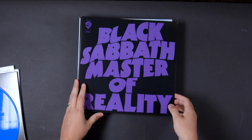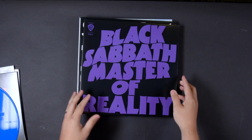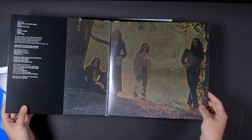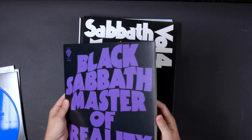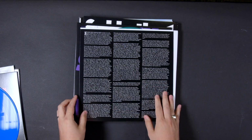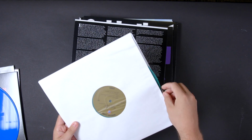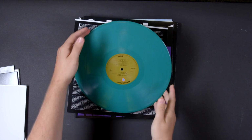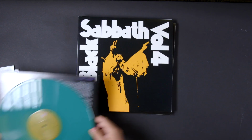Then we've got Master of Reality from 1971. You know, even when they don't do scary covers, just text, they make such classic album covers. And they look beautiful on these 12-inch gatefold jackets. And pull this sucker out. Here you have some more stories that you probably haven't heard, or if you've heard, it's been a while, so you can revisit those as you pull out another beautiful record, this time on that deep green. That is Black Sabbath's Master of Reality.